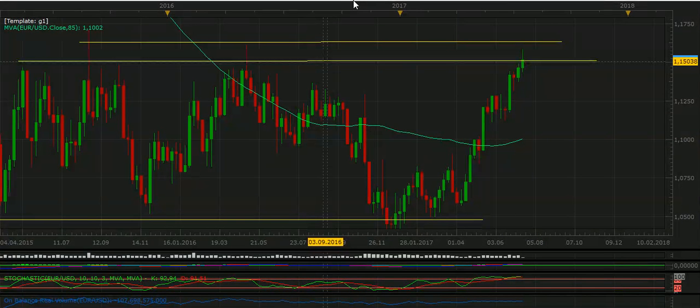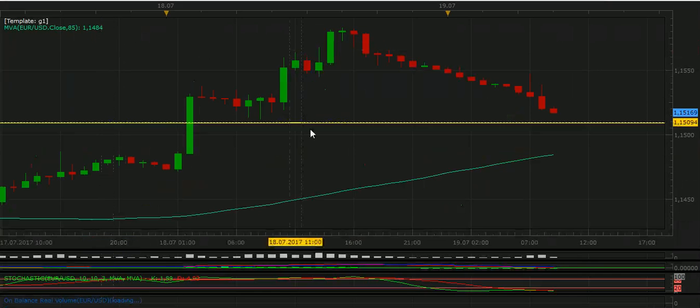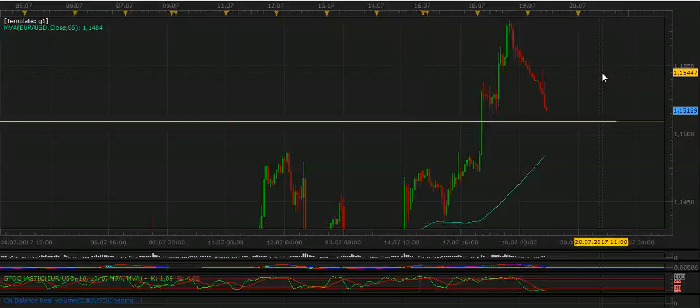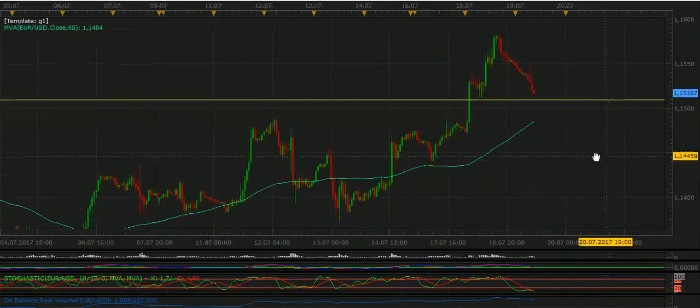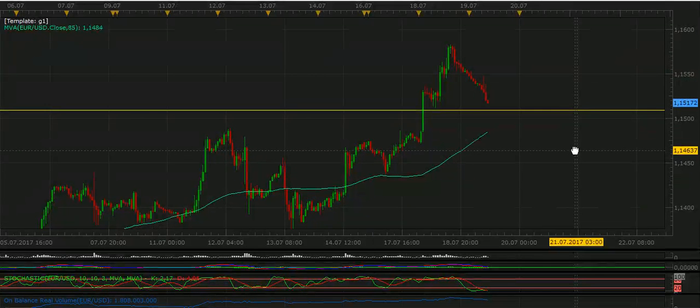But if we don't go short, maybe we might go long. Well, you could go long. Again, be careful. Look at the retracement on an hourly chart, and then you can try a long trade on a daily basis, really with a tight stop loss.